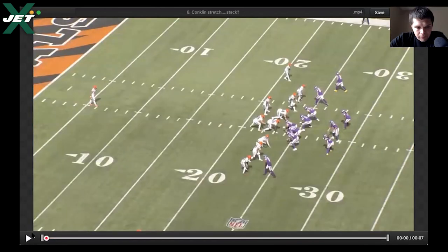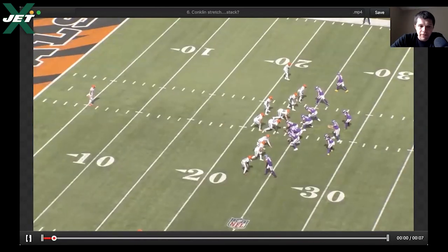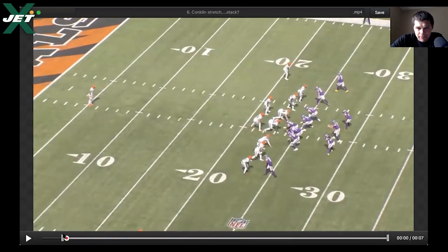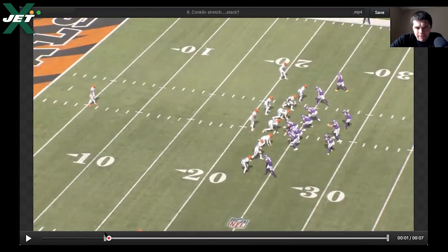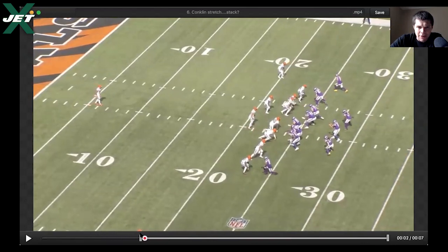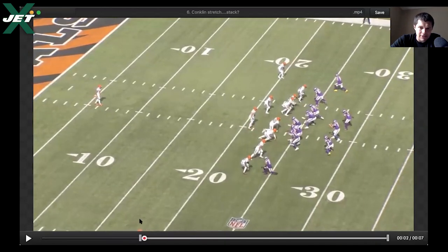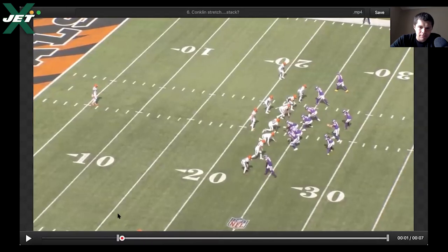Yeah, so we're seeing him beat a safety off the line. Again, pretty impressive. He uses that stretch release. It's a slight stretch release, and he uses a little bit of that gather step. Call it a split, call it a gather, it doesn't really matter. It's more like a gather.